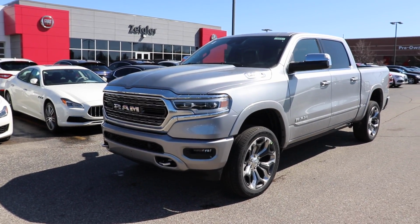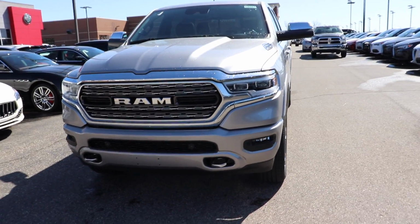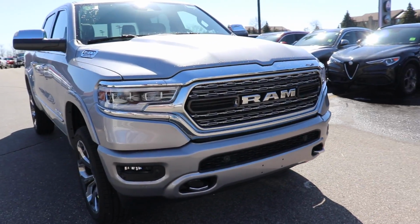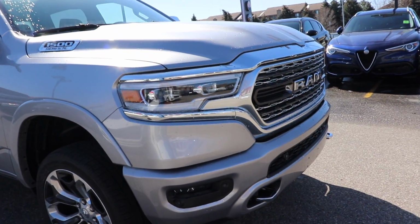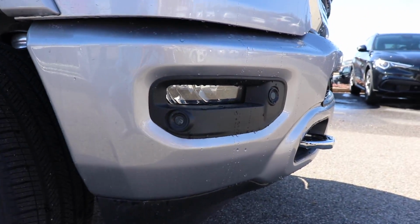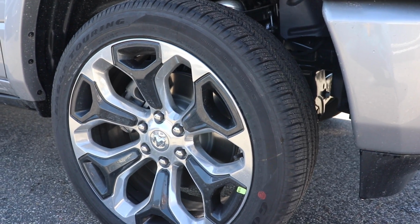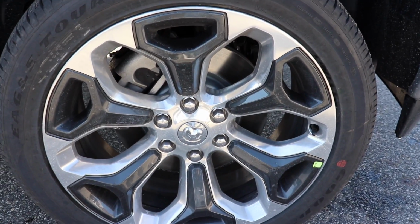Hello everybody, today I'm at Zeigler Chrysler Dodge Jeep Ram taking a look at the all-new 2019 Ram 1500. This is the Laramie, so this is the top of the line trim level. You get chrome everywhere, chrome tow hooks, LED fog lights, 22-inch chrome rims with some brushed dark inserts, it looks like.